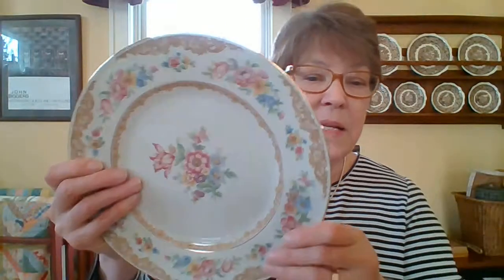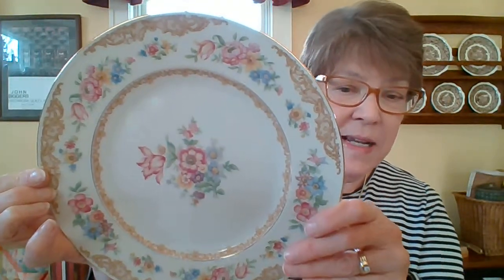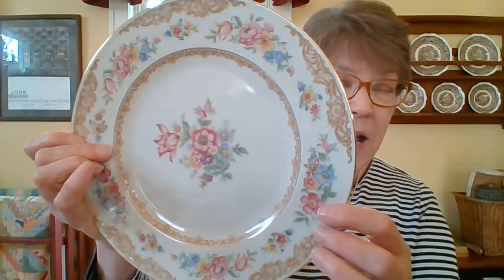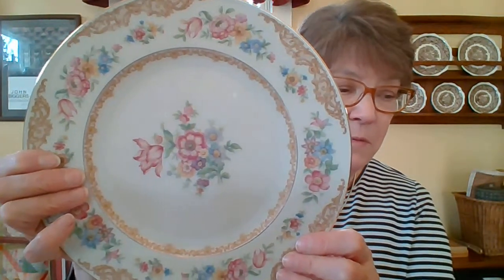And let me show you the plate. It's a little busier than the others, but it's still gorgeous, and it too would look very pretty as mix and match. I have a complete service for 6 in this pattern, and it's very, very lovely.